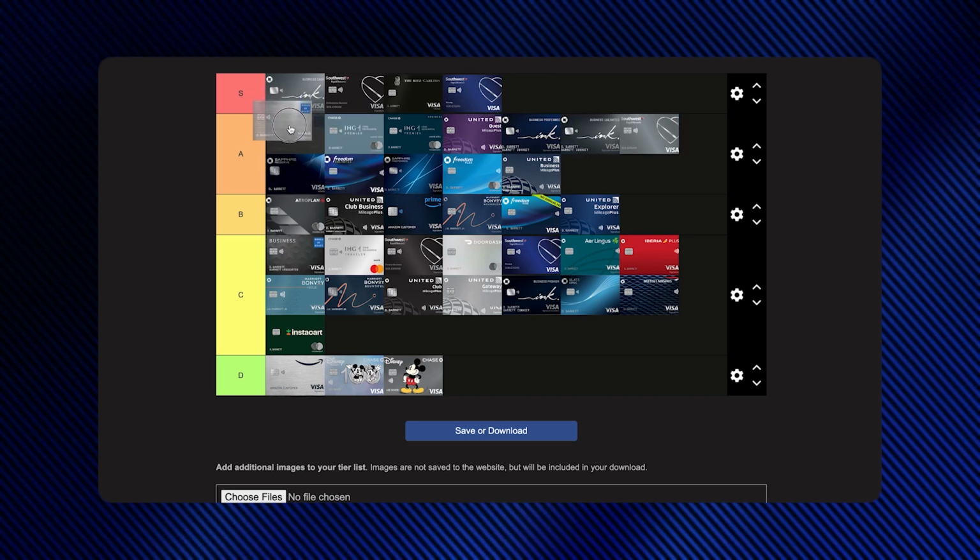A lot of people who have Chase credit cards that like to redeem points for travel will end up transferring their points over to the World of Hyatt. So I think this card makes a lot of sense to have if you're going to do that. And it definitely holds up its own against the other hotel credit cards. And for that reason, I'll put it solidly into A tier.